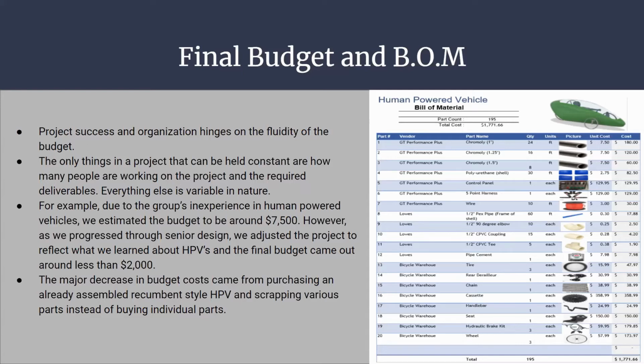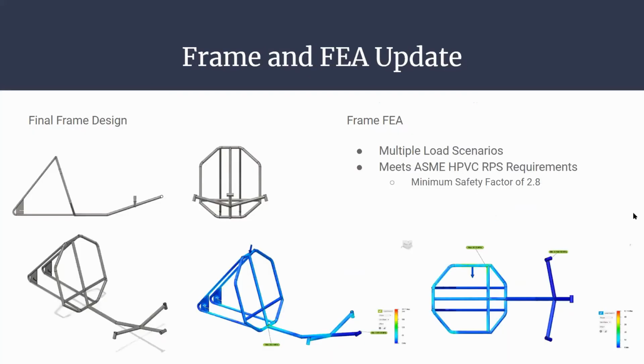So we put the BOM together as if another team were to pick up our project, they could just order these parts from the vendors and start where we left off. So with the frame, as with most other things in this project, a lot of changes were made throughout the process.